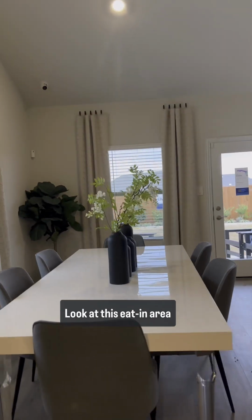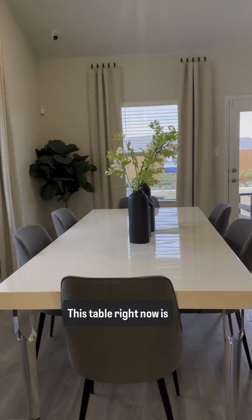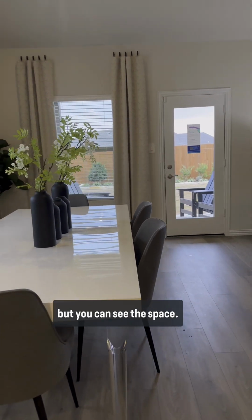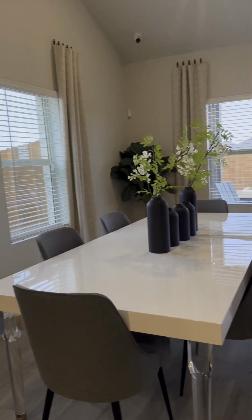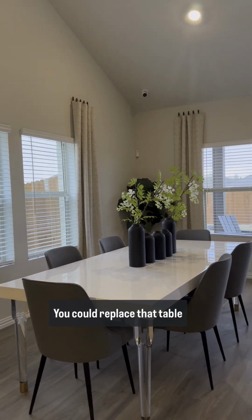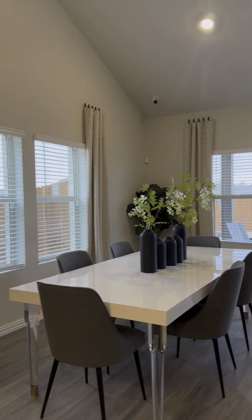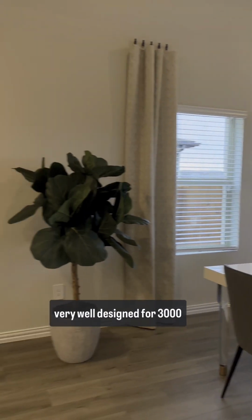Look at this eat-in area right off the kitchen. This table right now is staged for the seating of 6, but you can see the space. The table itself can actually accommodate 2 more chairs easily, seating 8. But with the size of this eat-in area, you could replace that table and not only seat 8, but actually 10 or 12 people comfortably. So again, the space here is very well designed for 3,000 square feet.